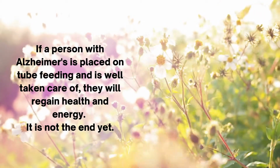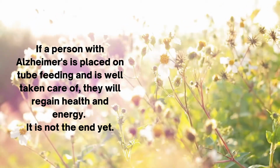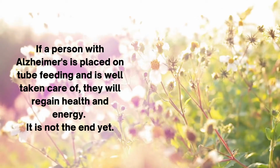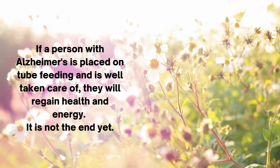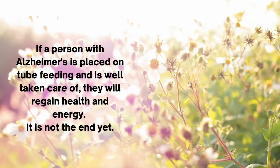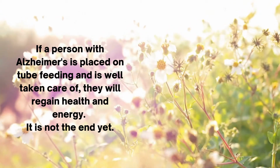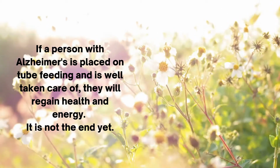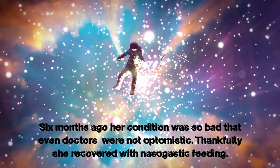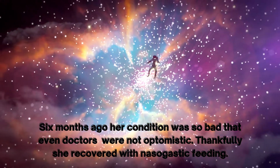So definitely, I'm sure if they are placed on tube feeding and they are well taken care of, they would be able to survive. It is not the end. You hear a bit of background noise because that's my mom talking her baby talk. And this is very different from a few months ago when she was in ICU. She was not really talking. She was like fading away.